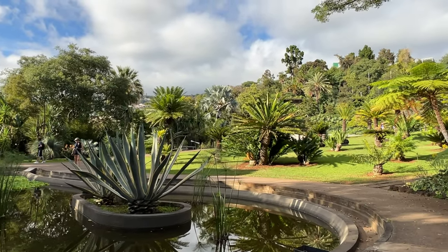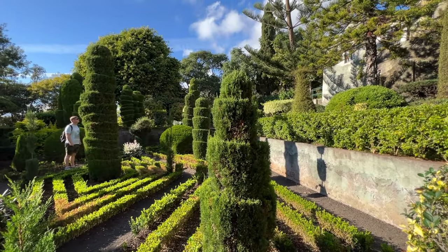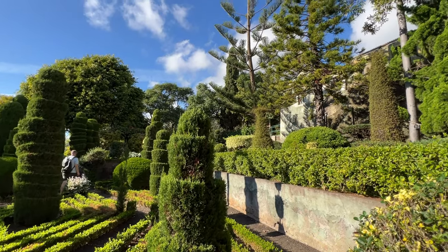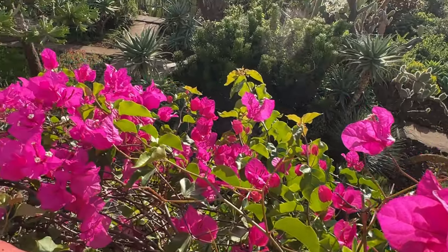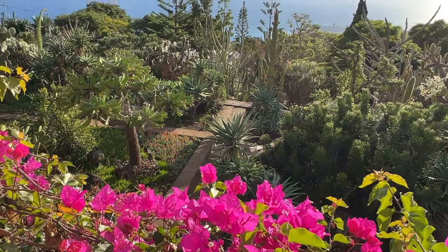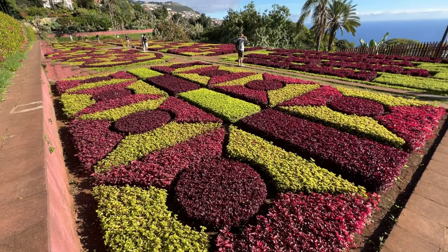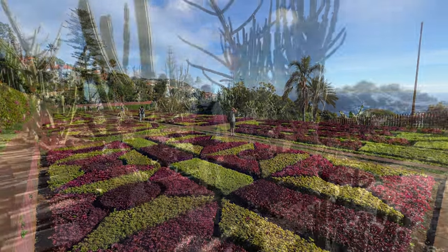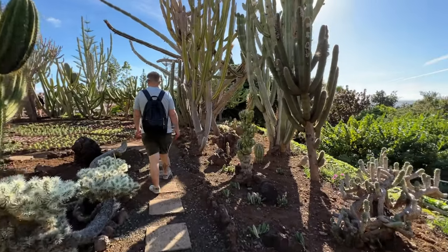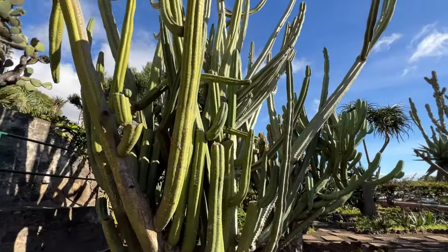Welcome to the Madeira Botanical Gardens, housing more than 2,000 exotic plants from all over the continent and covering about 8 hectares. These botanical gardens, created in the 1960s, are full of colour and nature. Enjoy the peace and tranquility as we take you around. Don't get pricked.